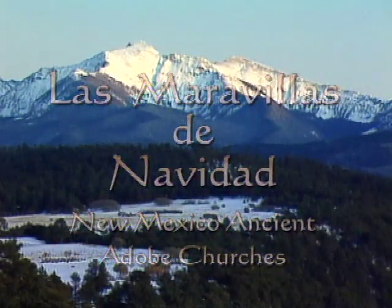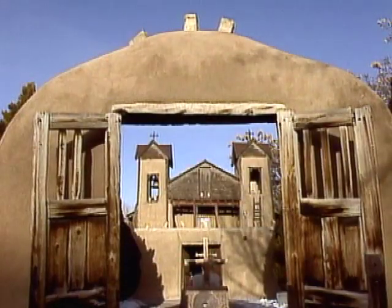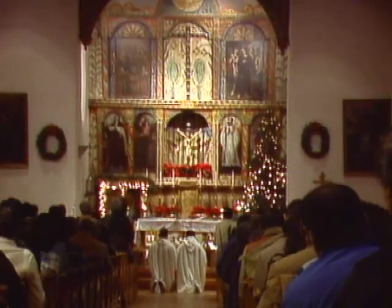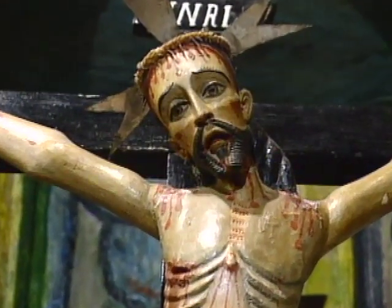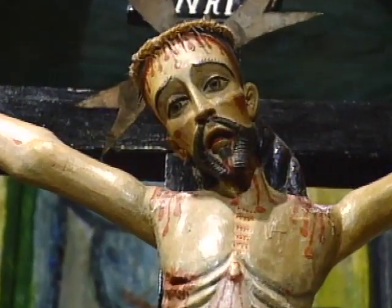Scattered among the snow-capped mountains of northern New Mexico are some of the most remarkable and oldest churches in the United States. Seeing these beautiful churches at Christmas time, the tradition of giving is personified by stories of great love and even miracles.